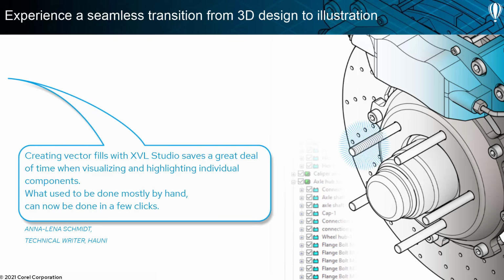Especially the 3D data transfer via XVL Studio is one of the most powerful functions and workflows in the Technical Suite, which is also used intensively by our customer Hauni with several workstations for their extensive documentation. By the way, here we also see that special details can be very important for the documentation solution finding process.